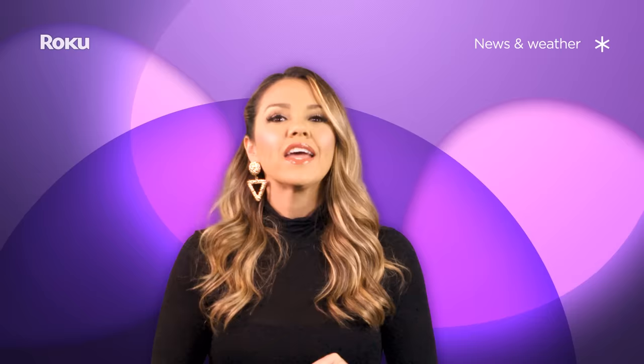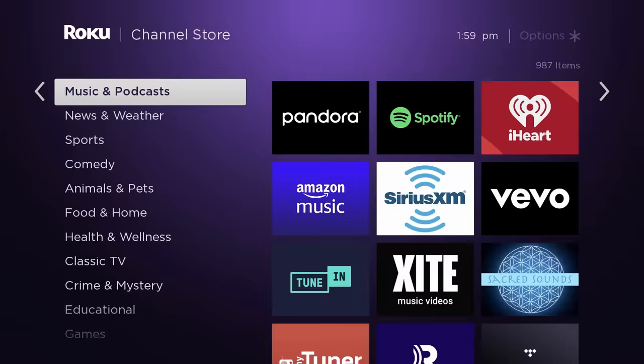If one of the thousands of radio stations available through these channels doesn't work for you, check out one of the hundreds of channels available in the music and podcast section of the Roku Channel Store.